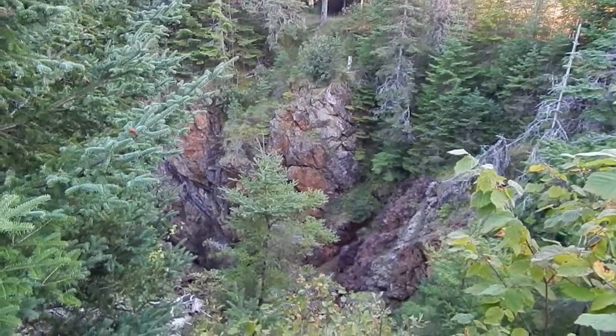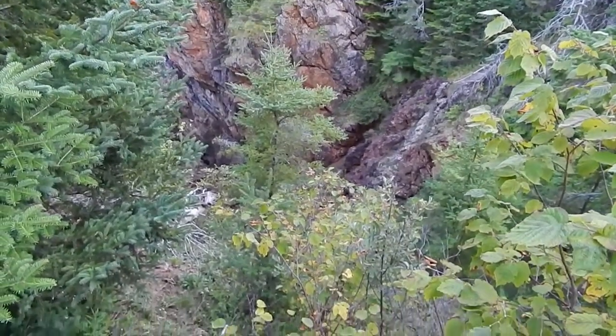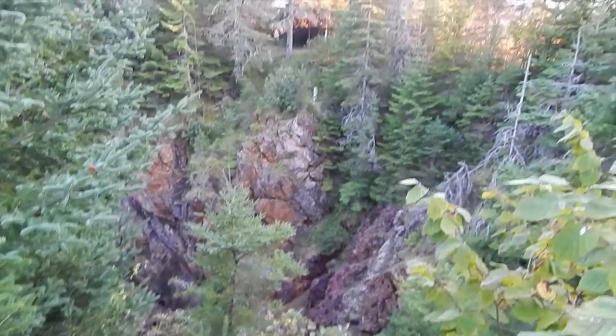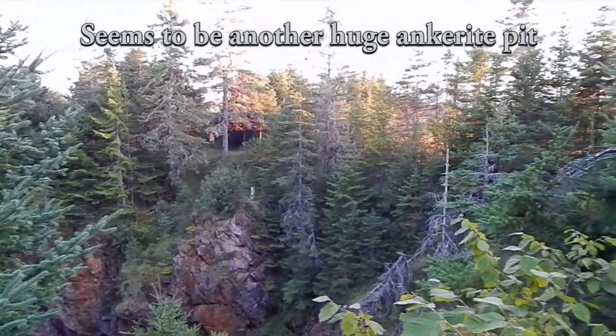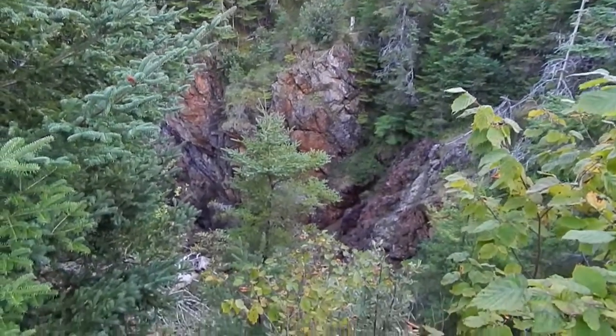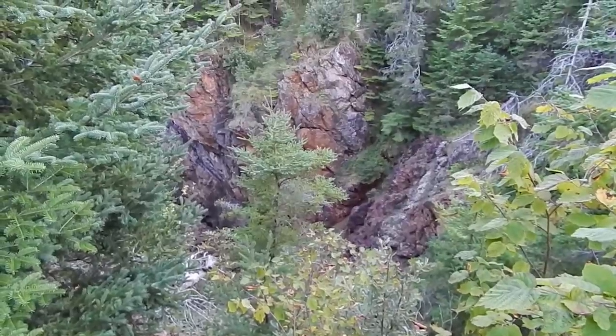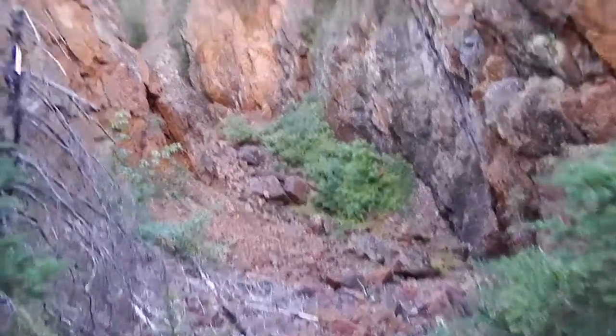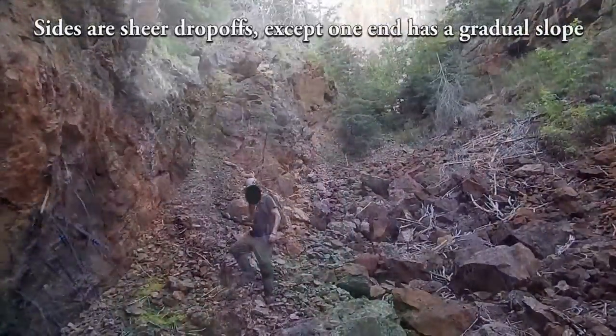All right, it's hard to photograph this from above, but the ravine just cuts straight down from the level plateau of all this clear cutting that's out here in the forest. And you'd never know it was here. It's just surrounded by trees in the middle of nowhere. All right, we're just scrabbling down the end of it here to get into the ravine.